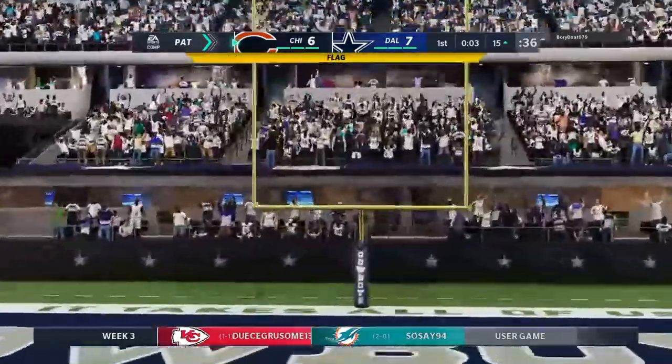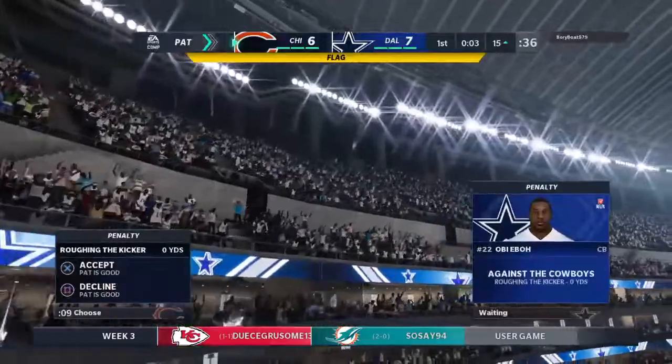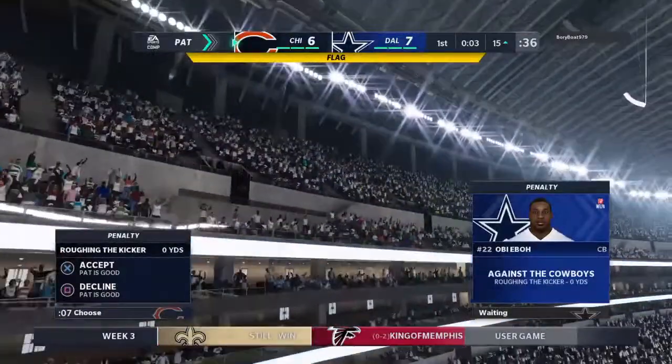And the kick makes it through, but flags come flying in as well. It appears we're going to get a roughing call tacked on.